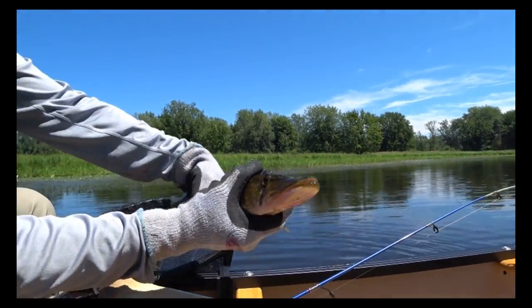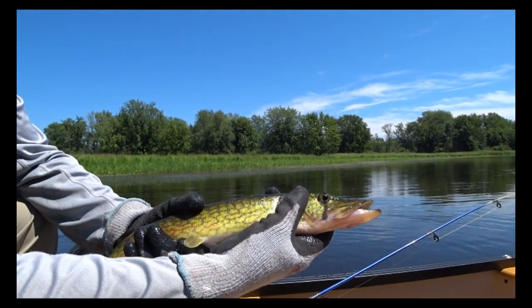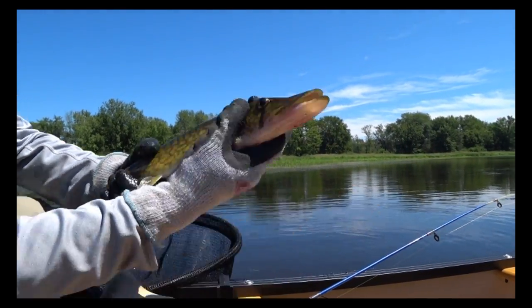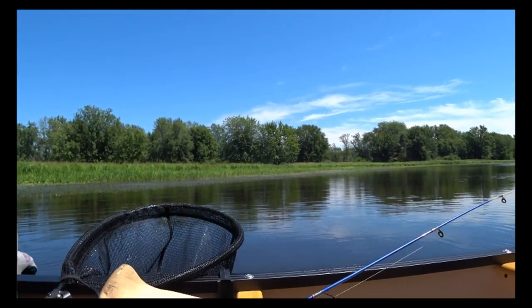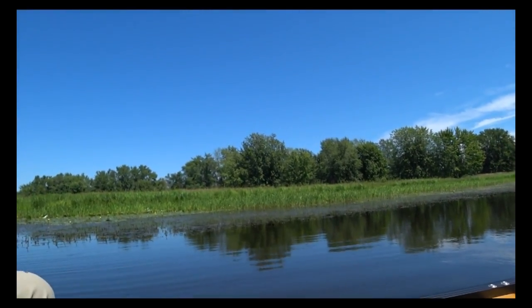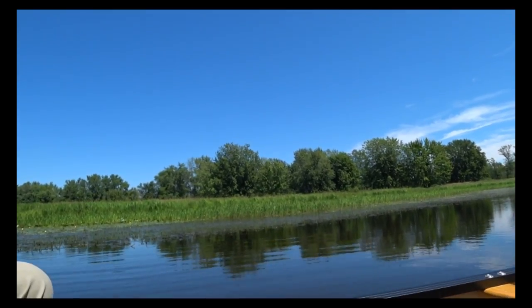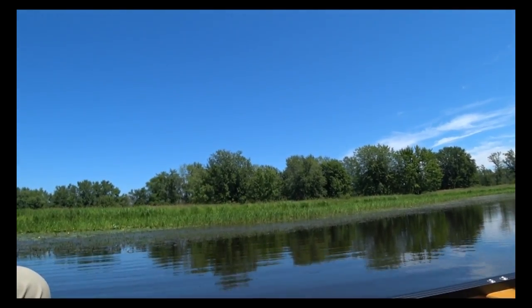These guys are a bit slimy, and they got some nice teeth to them. You can see the pattern on them. Beautiful fish. And he was ready to go right off the bat. Sandra is still winning so far, one fish to none. We should make pickerel count 5 and perch count 1. Okay, then it's 5-0 for Sandra.